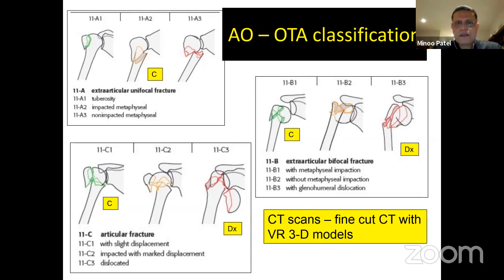The other important thing that you note with the OTA classification is the patterns. See, us humans, we are creatures of pattern recognition. And this clearly represents pretty much comprehensively all the patterns that you see. So for example, a 1-1-A1 is a tuberosity avulsion fracture. A 1-1-A2 and A3 is a low and a high energy two-part or a surgical neck fracture. You come to the B's and you typically will see the B2 and B3 as your varus impacted fracture.